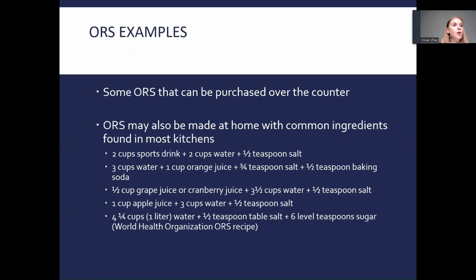So again, some can be purchased over the counter. Again, you'll have to label read. You'll have to make sure you're not giving them a high sugar one. They can also be made at home, which is typically what we tell our patients to do. It's the easiest. You know what you're putting in it. You don't have to worry about too much sugar and them having diarrhea. So here is listed some of the different recipes that people use.